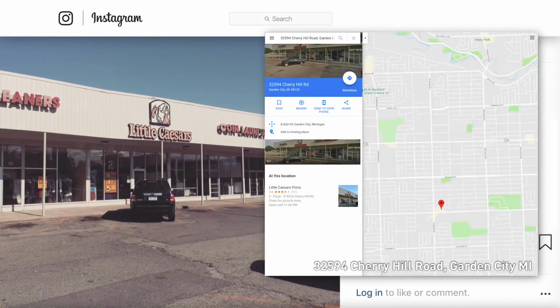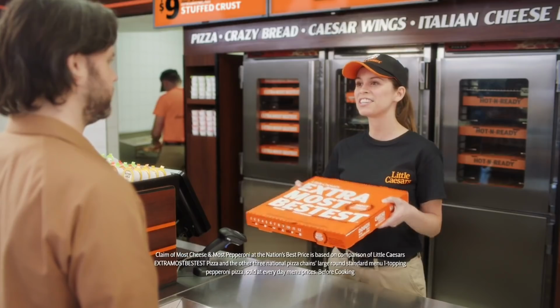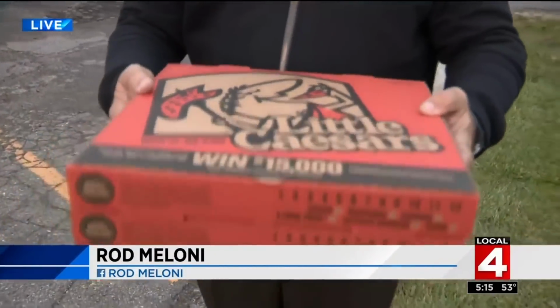You can still pop in for a pizza at the store's first location, located at 32594 Cherry Hill Road in an aging strip mall in Garden City. A commemorative plaque hangs on the wall outside, marking the chain's place in pizza history. Sadly, concerns over the mall's future mean that Little Caesars is currently planning to leave the original location and relocate to a new store a few blocks away.